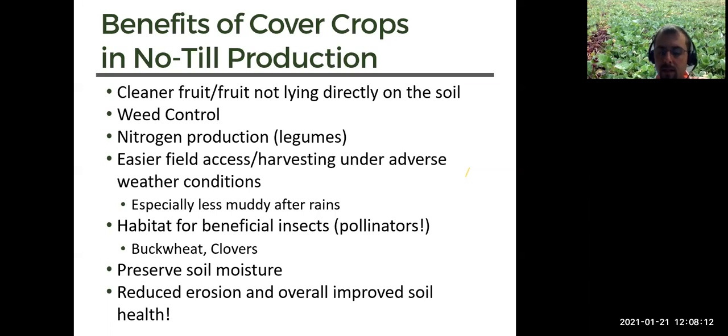So it's less muddy after the rain, but you can go out in some of these fields that say no-till and a cover crop. You can go out usually even in or right after a rain and hardly even have any mud on your boots. So that speaks a lot for this system and how you can get in there, and then even having less impact on the soil by compacting it whenever it's wet.